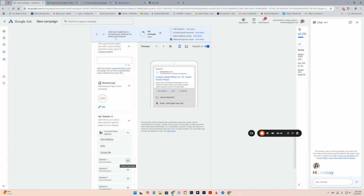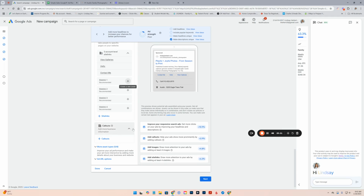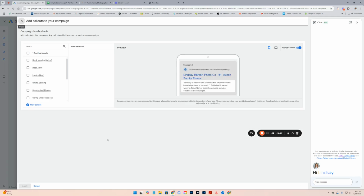To do this, you just click on this and then you type in the button text right here. So I'm going to say print info. Then you can write a description right here up to 35 characters, and you actually have 2 lines for the description. And then the final URL. And then you do that 4 more times. I highly recommend filling all of those out, providing 4 site links. That's really specific to what you choose.